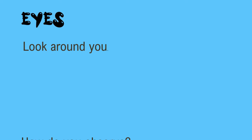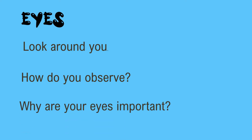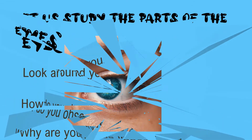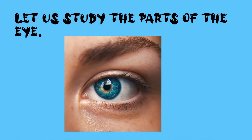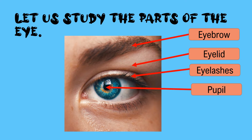Look around you. How do you observe? Why are your eyes important? Let us study the parts of the eye. This is the eyebrow, eyelid, eyelashes, pupil, sclera, iris.